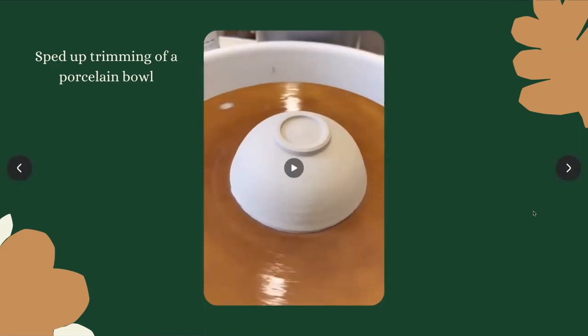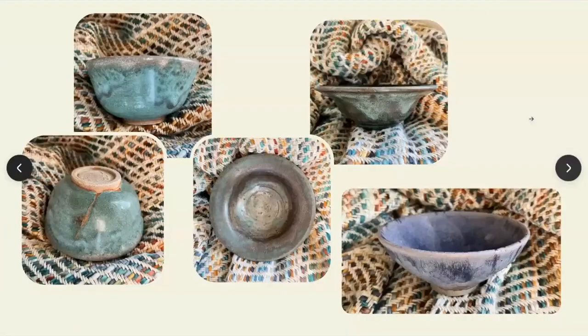And also prior to this, I had never used porcelain because I had just heard people say it's difficult to work with, but I had a pretty good experience with Nara porcelain. So these are some of the finished bowls. The one in the middle is the flattened out rim that was shown earlier.